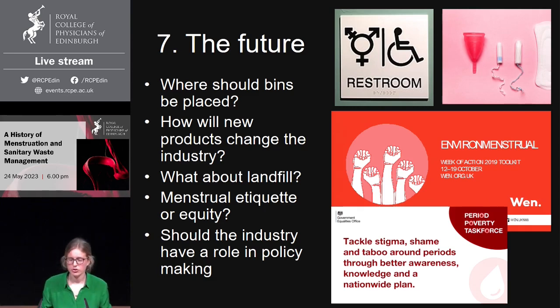Second, how will new products change the industry? You might have heard that menstrual cups are becoming more popular, and menstrual cups do not produce this type of waste at all. You just collect the blood and you can flush it down the toilet, that's fine, it's just liquid, right? So if more people are using that, do we need to change the bins as often? There's an interesting question for employers. Third, what about landfill? That problem is still with us. Every tampon not flushed is a tampon that's burnt, goes to landfill or is incinerated. So that issue is never ending as far as I can see without any other solutions.